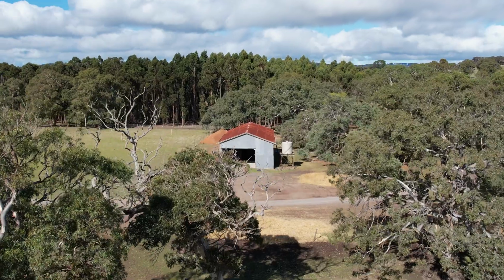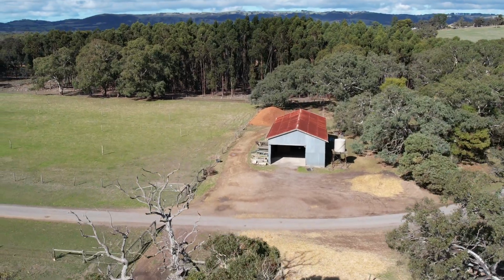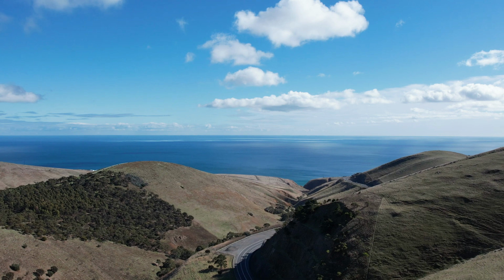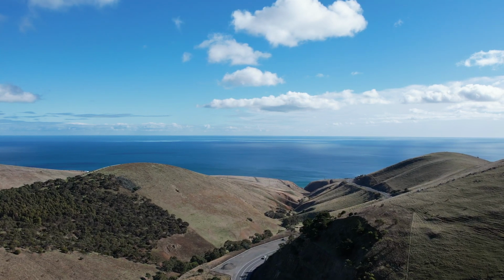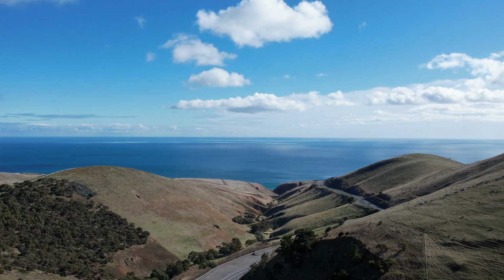The uniqueness of this property is location and scale. So location close to Adelaide and going from the coast inland gives us a wide variety of soil types and climate, and the scale, just the size of it for this area, is quite unique as well.